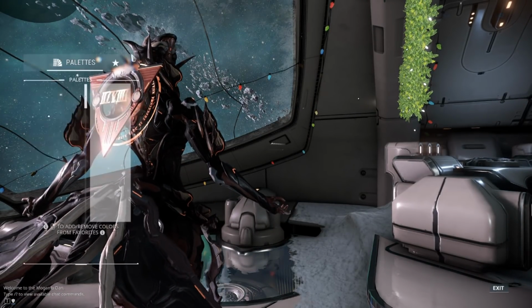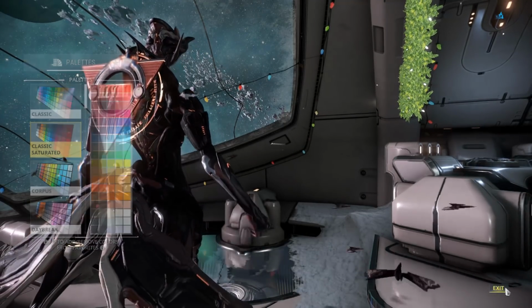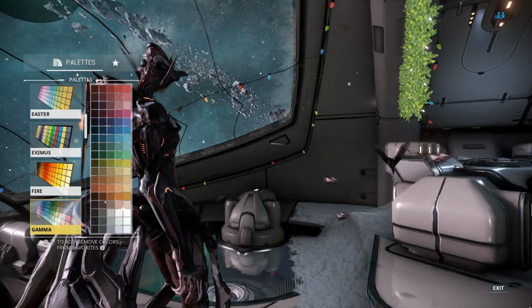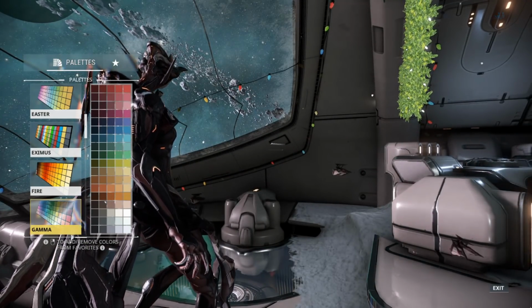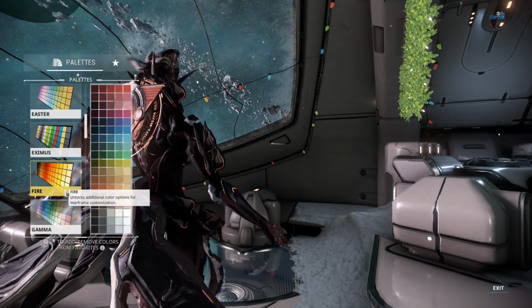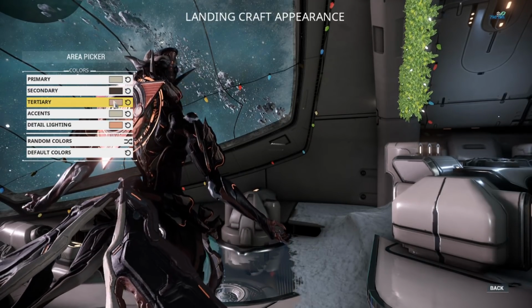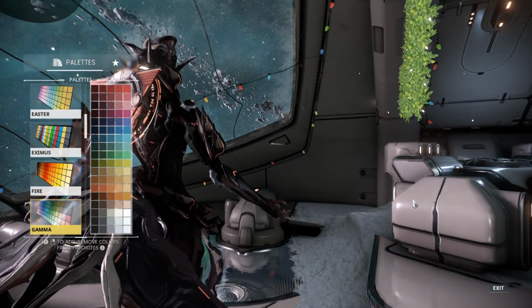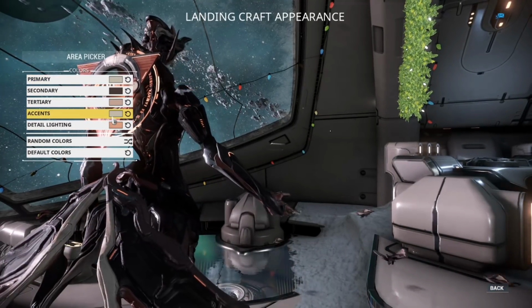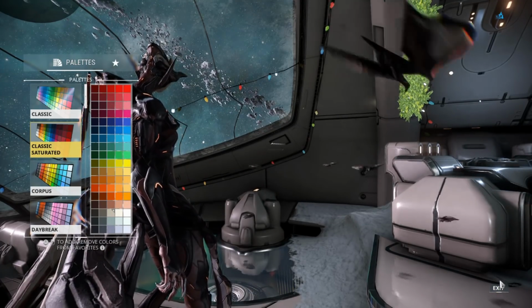But as you can see right here, the primary is in the classic saturated palettes. The secondary is in the gamma palette. You can swap this out for just the standard classic palette. Don't do classic saturated, it doesn't look the same, but the classic palette is pretty close. Same thing goes for the tertiary. We've gone a couple steps up from the gamma palette. Also, you can use the classic version of that as well. And then here we are back to classic saturated.